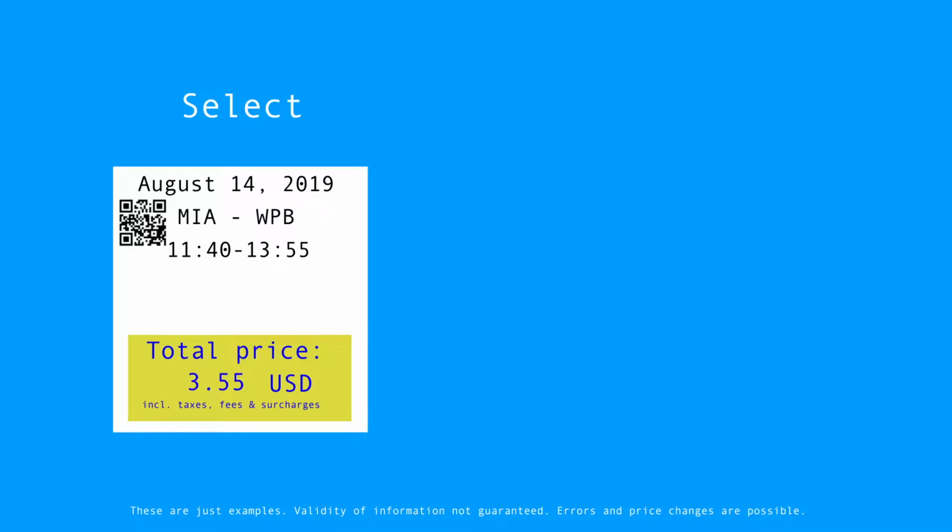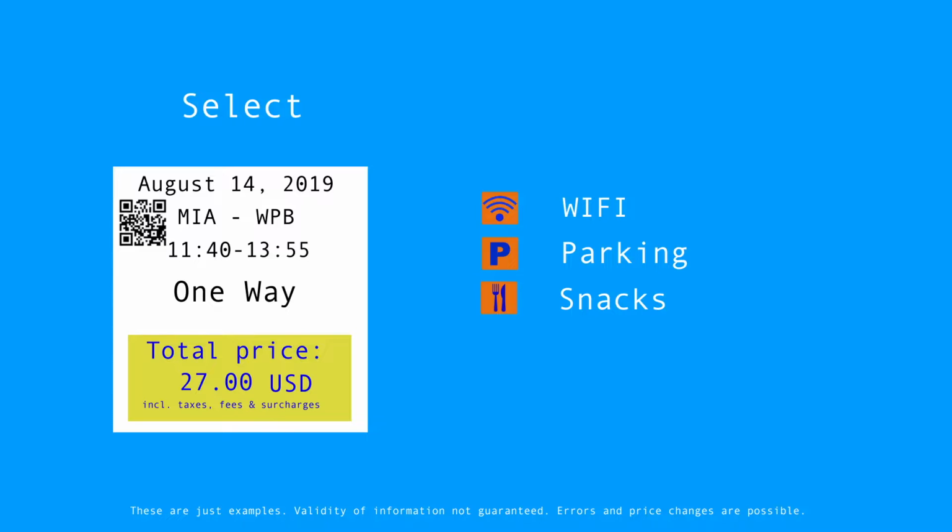The highest booking class comes with some perks. While free Wi-Fi is available throughout all classes, parking near the station, snacks and beverages are included in the ticket price when you book the Select rate. Additionally, it qualifies you to enter the lounge. And that's exactly where I'm going here.